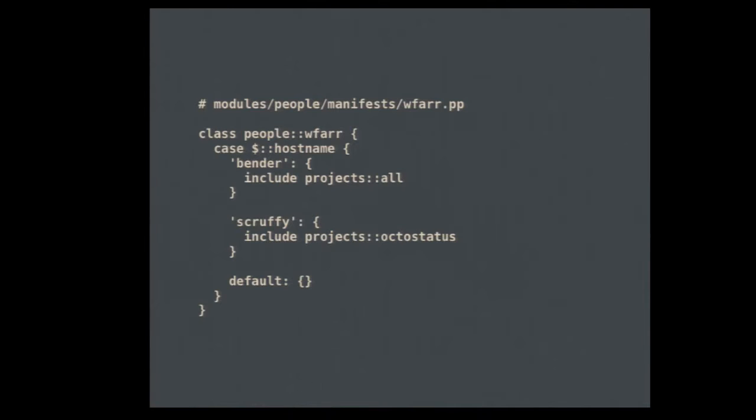What other stuff can you do? Well, I have 2 machines. I've got Scruffy here, which is my MacBook Air. I've got Bender, which is my Retina machine that's set up at a desk. On Bender, I go crazy. I install every project that GitHub has so I can make sure that I'm testing everything before I roll out changes. A little subset on Scruffy.